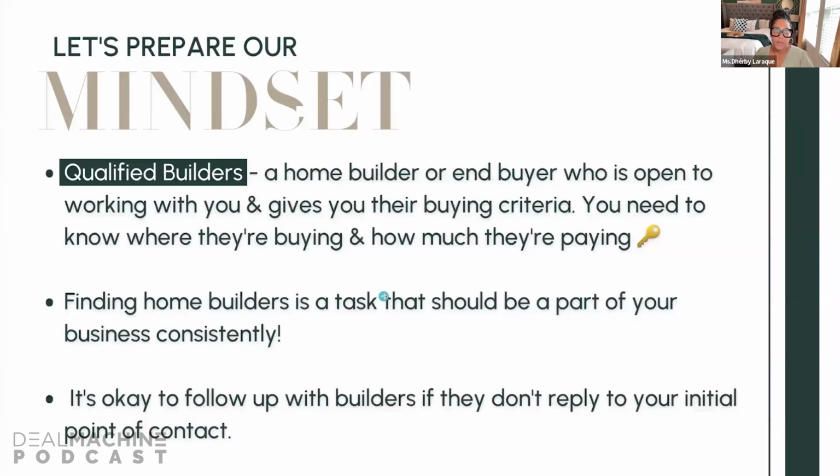So qualified builders, what does that mean? Okay, we need to find qualified builders, not just any home builder, a qualified builder, which is a home builder or end buyer who is open to working with you and giving you their buying criteria. Okay, so where they're buying and how much they're paying. Those are the 2 things you need. Where are these builders buying and how much are they paying?